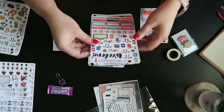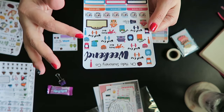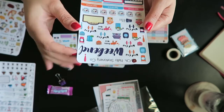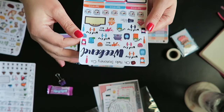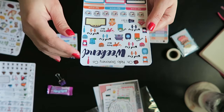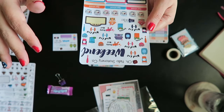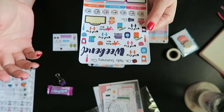And some more deco and some things like buy your groceries and eat some dinner and some tracking stickers and movie and a weekend. I really wish all kits came with a weekend because it's one of those stickers that I almost always put down. In fact, I love it so much, I went ahead and threw in my shop just weekend stickers. Because sometimes the kit just doesn't have it, and that's all I need. It's just a nice weekend sticker.